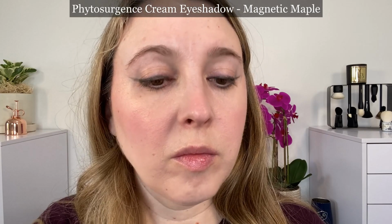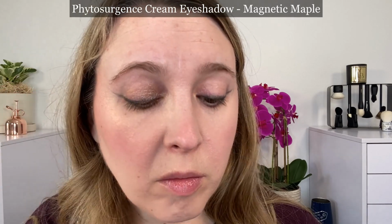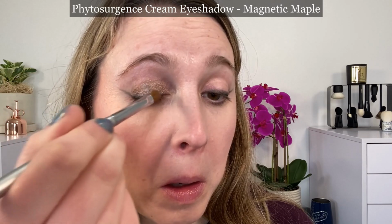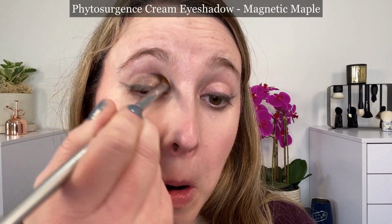And after a minute or so, they really do set in place. So you've got some time to work with them, but then they will settle or set on your skin. So they're not really going to budge. I put this on the lid using the Esom W21 brush. I did a lighter layer and then patted it very gently over top the Victoria Beckham Eye Kajal. And I put a little bit on the lower lash line as well.